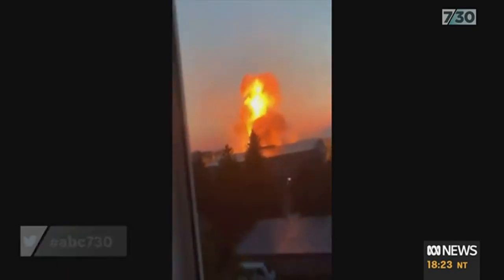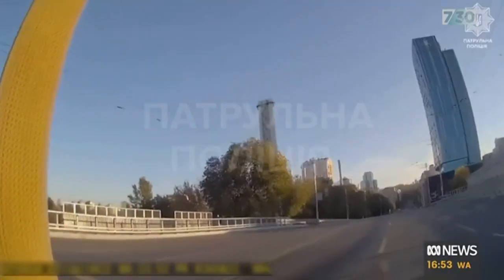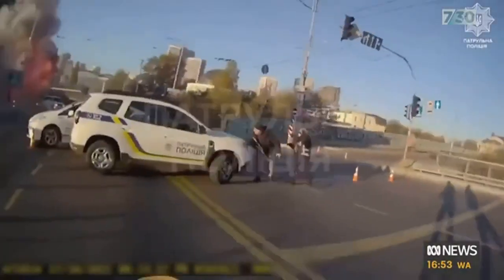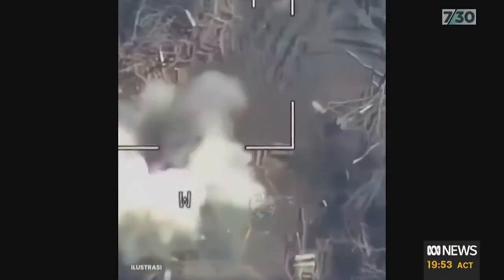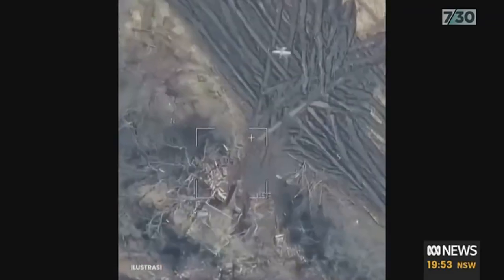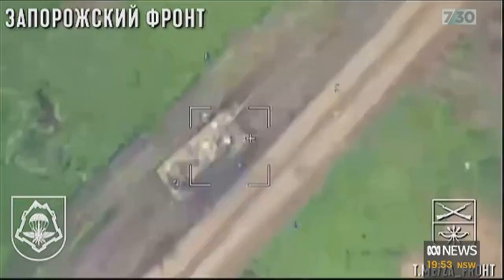Ukraine has changed war forever. In the skies over the front lines, drones define the battlefield. For the armies of today, there is no going back.